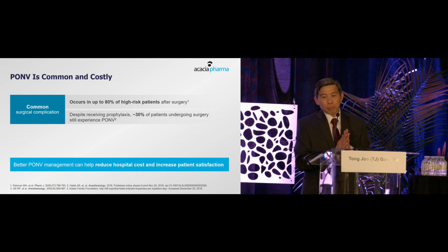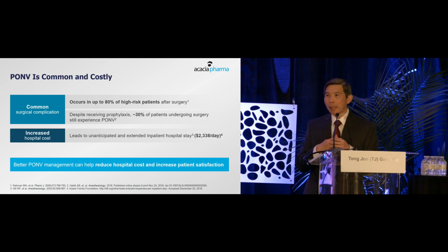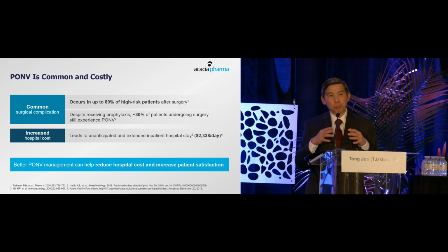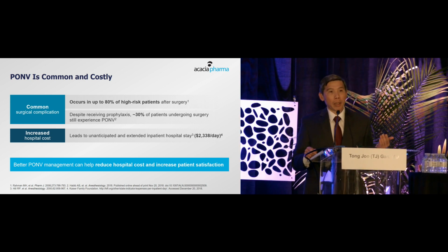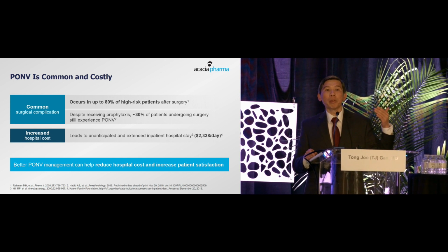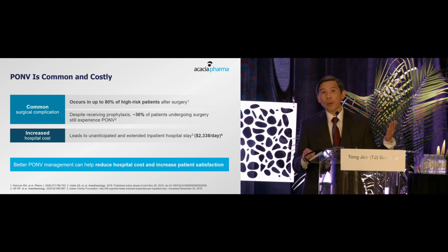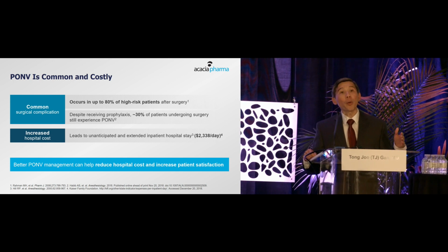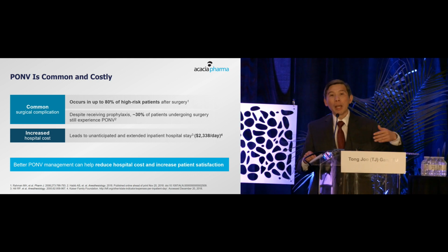So we talked about nowadays with a lot of antiemetics that incidence of nausea really should be minimal. But if you look at studies, surveys, it still happens commonly. It's estimated on average 30% of your patients will develop post-op nausea and vomiting. These are all comers. And in high-risk patients, even up to 80%. So it's extremely high.